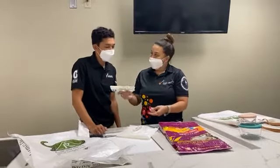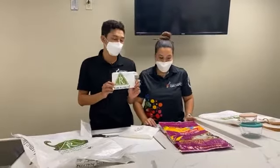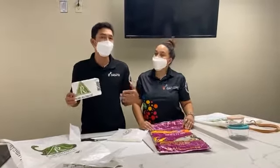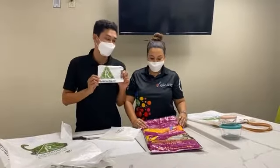So we want to solve the issues of plastic being put into our dumps, and this is one solution that you can do to make our island a lot better and make our community at the forefront of sustainability. But this is not the only thing you can make with these bags.